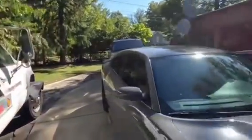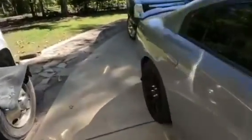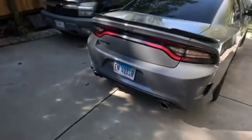But yeah, that's the third thing that I will go ahead and say about this car, the sound. And the exhaust sounds amazing on these cars. And I'll go ahead with the fourth thing.